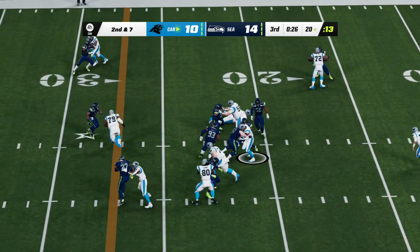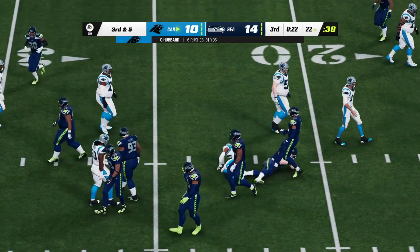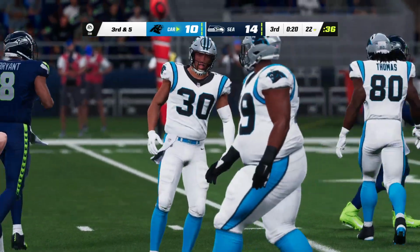A give up the middle, Hubbard. And they'll get to him quickly here as he'll get a yard, just a yard to the 22.